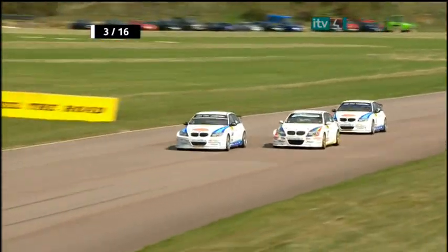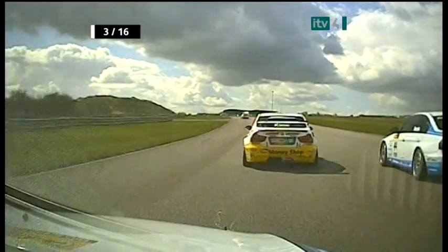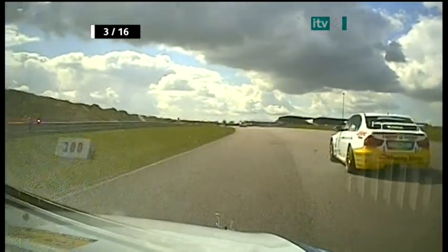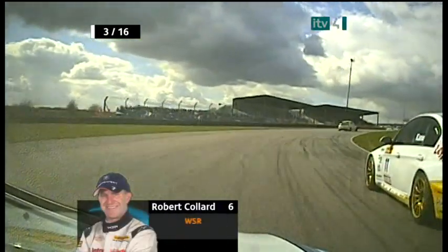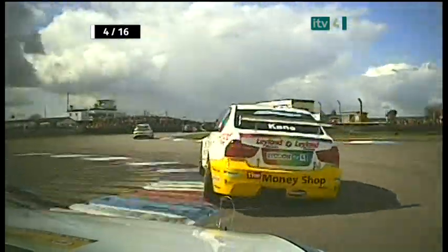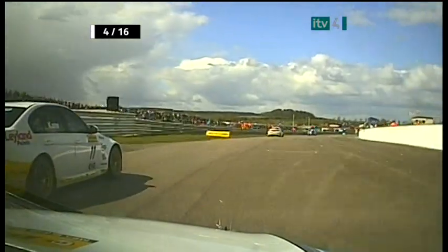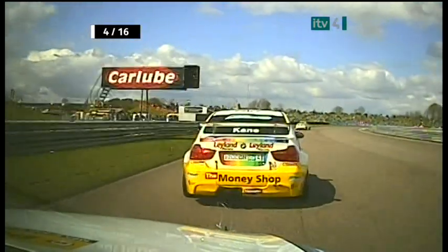Now we've got Collard and Stephen Kane, and we've got the other Airwaves car there. Stephen Kane just up ahead. We've got Rob Collard in the middle of this pack as well, and Andy Neat. So BMW's all running together, but a lot further down than they'd want to be. Yeah, Stephen Kane, this is effectively his first race, obviously, because he didn't get a run at the first one, having broken the drive shaft on the line, but he's pushing and charging.